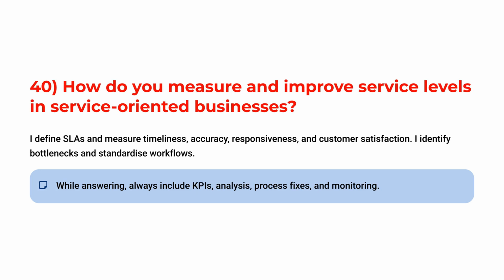How do you measure and improve service levels in service-oriented businesses? I define SLAs and measure timeliness, accuracy, responsiveness, and customer satisfaction. I identify bottlenecks and standardize workflows. While answering, always include KPIs, analysis, process fixes, and monitoring.